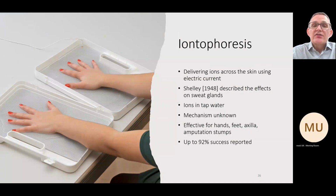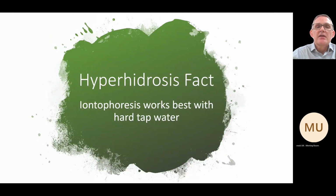It's very effective for parts of the body that can be immersed in water, such as the hands, the feet, with adapted electrodes for the underarms and also for amputation stumps. The research gives figures of up to 92% success. Real world figures are a little bit lower than that, but for patients that can tolerate the sensation and can put in the time for treatment, it can be a very effective treatment for these areas. As I said before, it relies on ions in the tap water, so hard tap water is best.